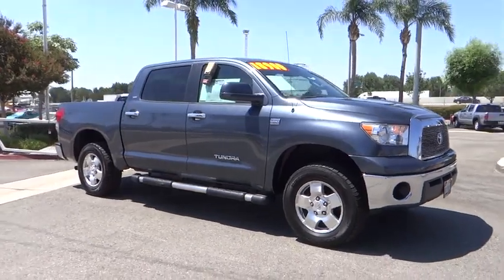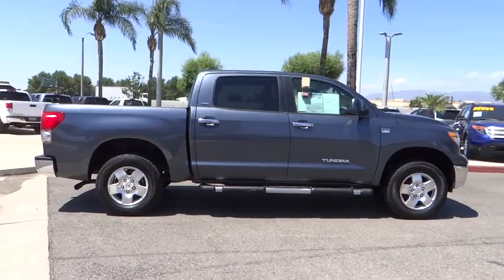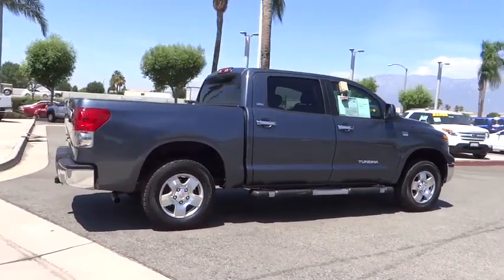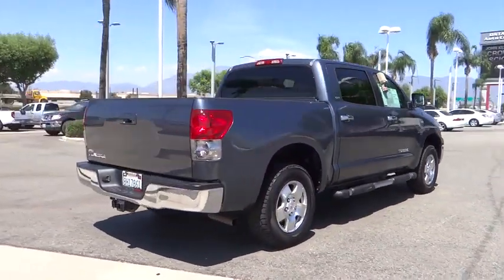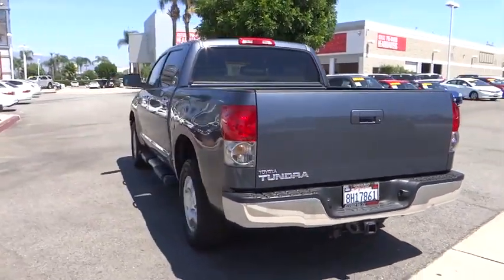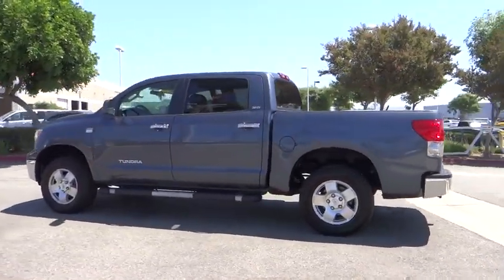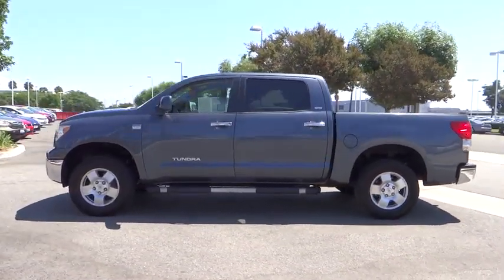The 2007 Tundra. Tundra has a number of unique features useful for those using it as a work truck, including extra large door handles, a deck rail system, and an integrated tow hitch. Included as standard are vehicle stability control, traction control, electronic brake force distribution, anti-lock brakes, and tailgate assist.